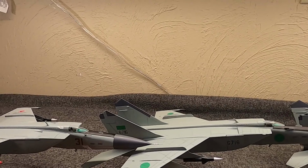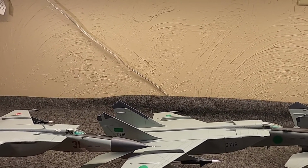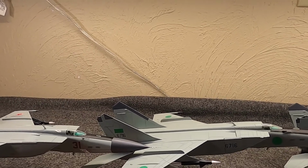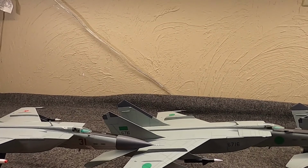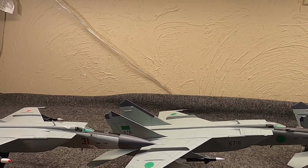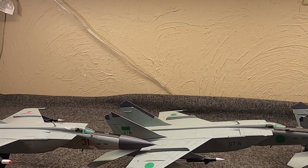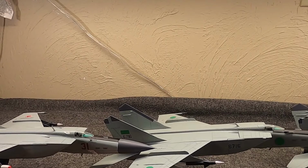In fact, I have a model of one of the Israeli F-15s that did that. So that's kind of neat. And the Foxbat would have a long service in Syria. In fact, some were still flying in 2014 during the Civil War, although, of course, aging out.